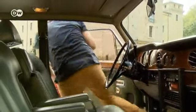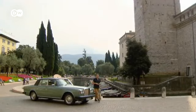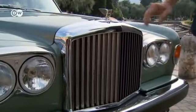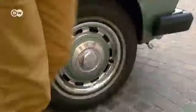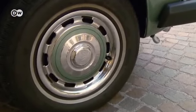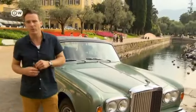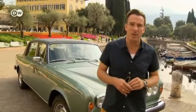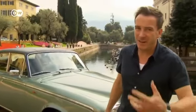Christoph says that you have to look very closely to spot the differences between a Bentley T2 and a Rolls-Royce Silver Shadow. The radiator grille, the brand name, and the ornament on the hood are different. And the wheel caps. The Bentley is a bit more understated than the flashy Rolls-Royce. But anyone prepared to shell out over 90,000 German marks for a luxury limousine at the end of the 1970s also wanted to display his wealth. Our car tester says most people decided in favor of the Rolls-Royce.